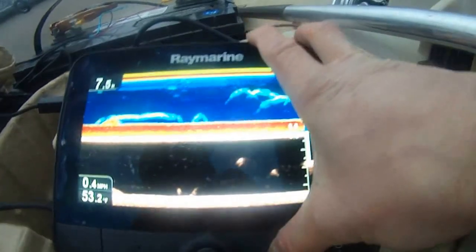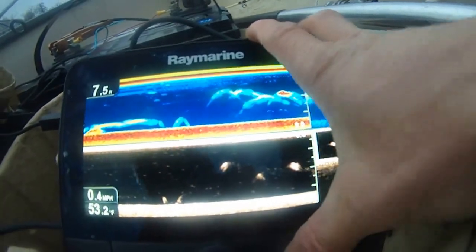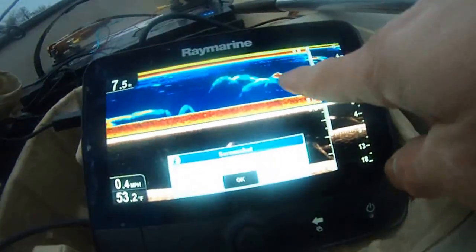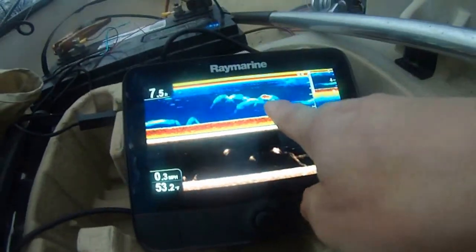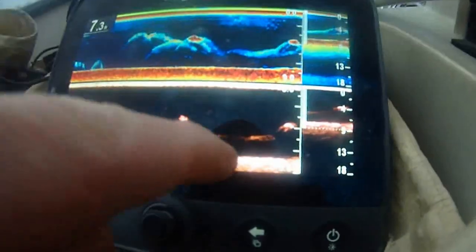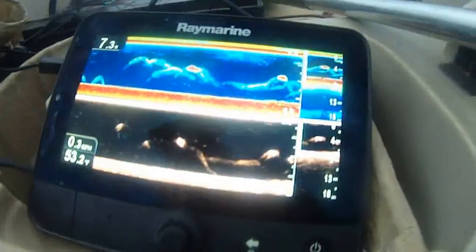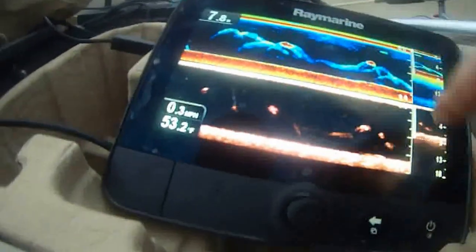Wow. Whoa, that guy is big. 4 feet deep. That's a pretty big fish. That's a big one too. Tons of fish here. Right behind my boat. It's all here.